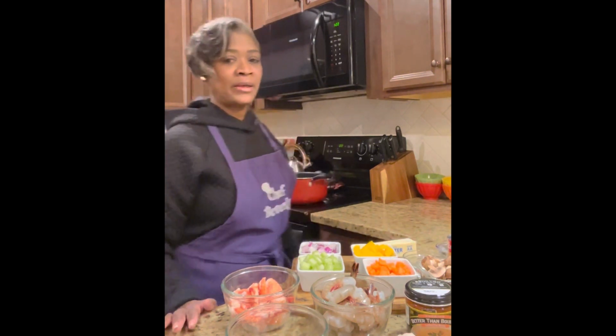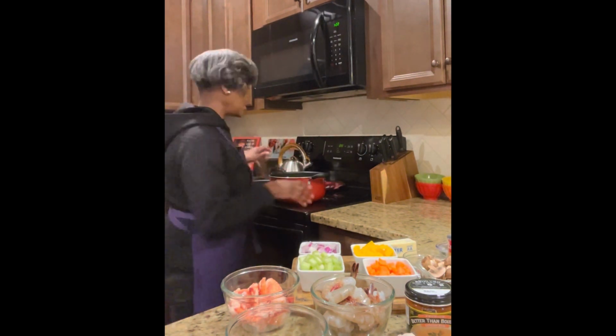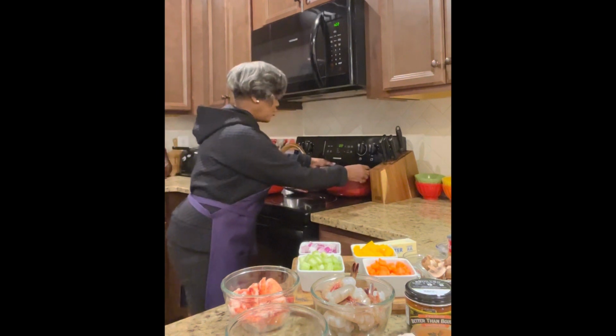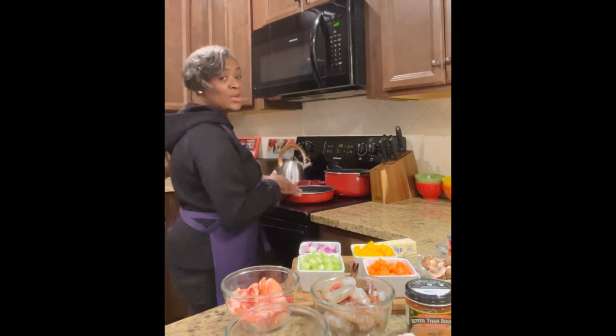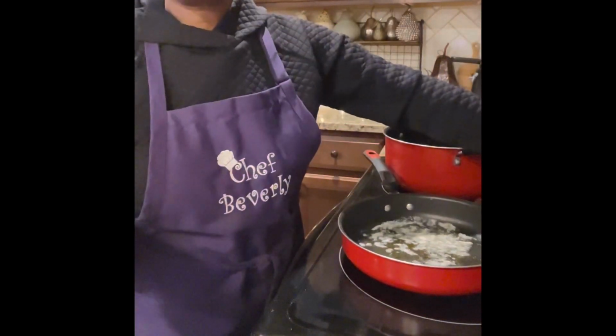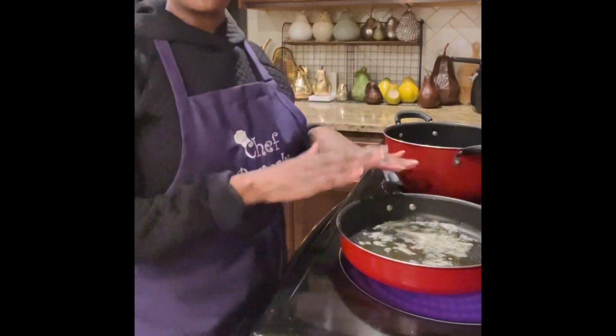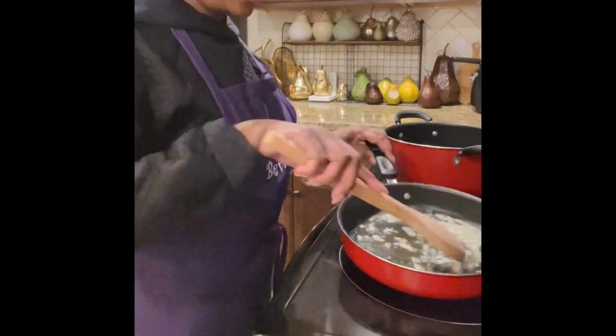So I have my pot here. We are going to begin by sauteing our vegetables. And so what I'm going to do is I'm going to move that out the way. And I'm only using this pan so that I can show you exactly what it is that I am doing. Okay, so what I have done is I have my butter and olive oil, put it in here and had it warming up.